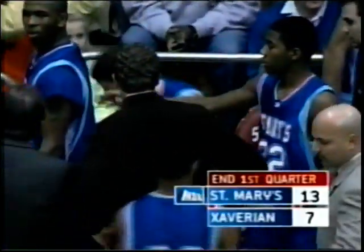So one quarter complete here at Carnesecca Arena. St. Mary's Gales looking for their 15th consecutive victory to start the season. They have a 6-point lead after 8 minutes of play over the Clippers of Xavarian.